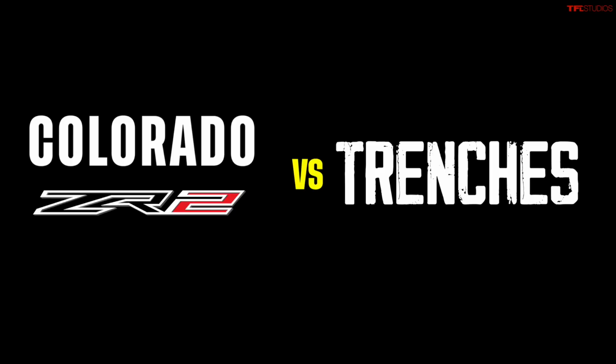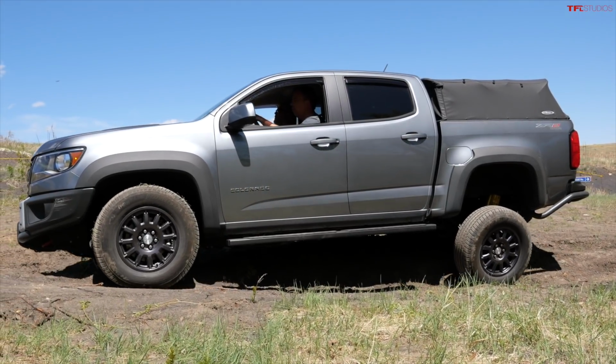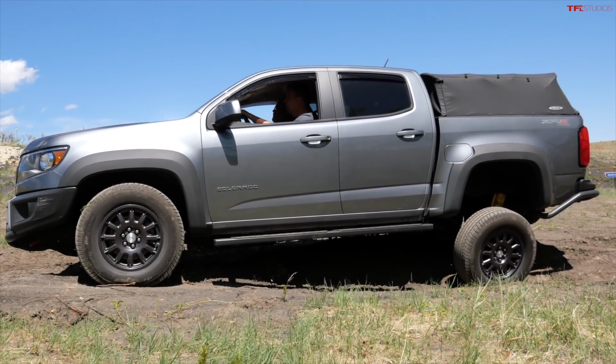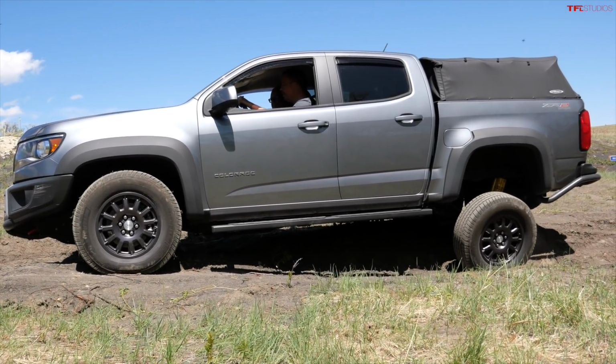Now let's see the trenches. All right, now approaching the trenches, this is where we should see more articulation. Maybe, hopefully, we could get a little bit stuck. Here we go, we're spinning. So technically, I could try to plow through this, right? Right, but we don't have to. Nope, technology. All right, so let me do a rear locker, front locker. Nice. Both are engaged, and it was very easy. Let's see if we can get out of this mess.